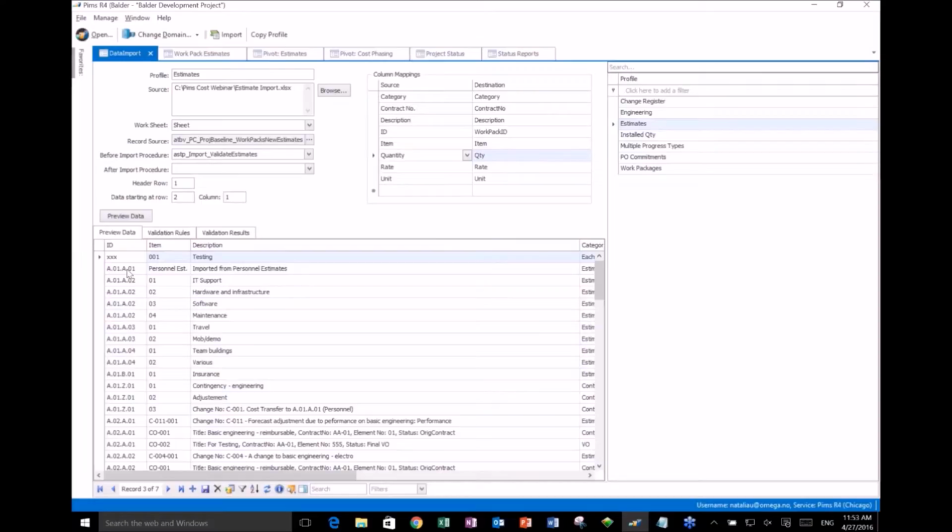So when I go back here, that is indeed true. I have a dummy number here, so I can go in and edit that. I can just manually type it in, or I can go into the spreadsheet again and fix it there, and then just browse for it again.